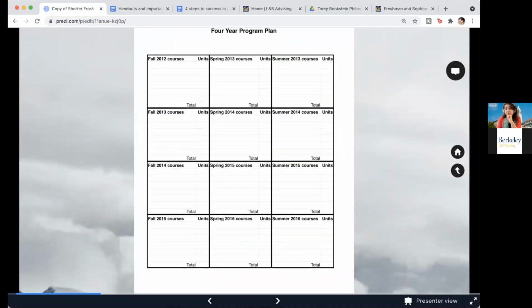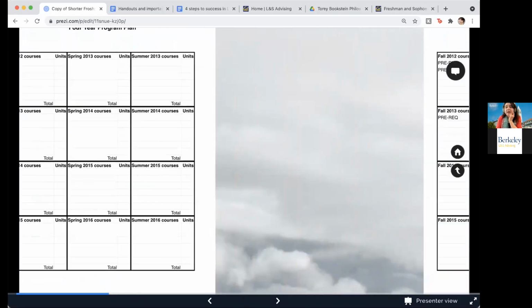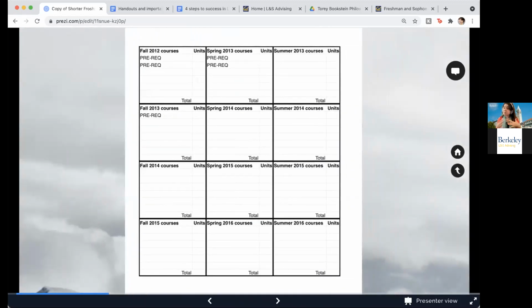So this is a typical 4-year program plan, and you can ignore the dates because it's almost 10 years old, but luckily the way that calendars work hasn't changed in 10 years. So you can see there's 8 semesters for a typical student's time here and 4 summers. Now we can start by filling in the prerequisite classes that you would need to take to declare your major.